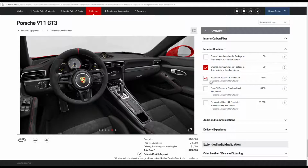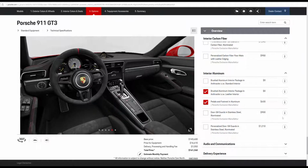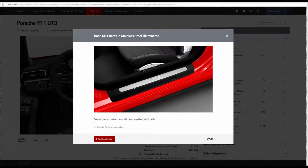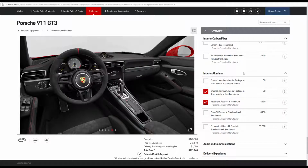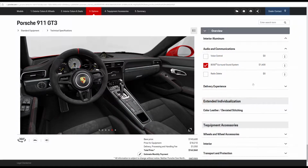Definitely going to do the pedals and the footrest in aluminum, and I'm debating on the door sills. I'm wondering if I'm going to do this in aluminum or illuminated. Will it match the interior brushed aluminum? I wish they had a brushed aluminum one, that would make that decision a lot easier, but I'm just going to keep it standard. And definitely going to do the bows. So that's pretty much it.